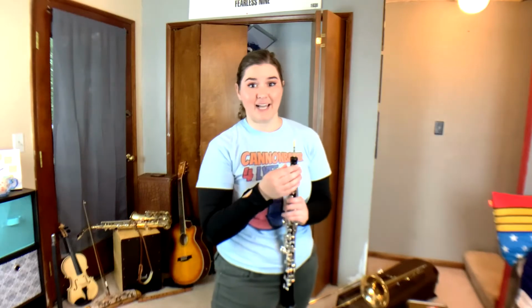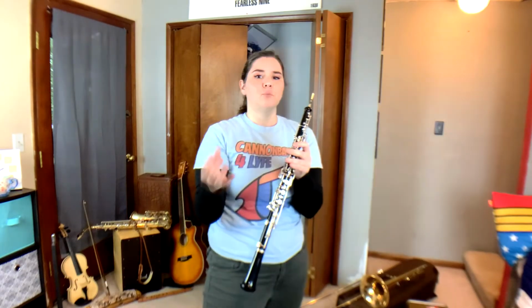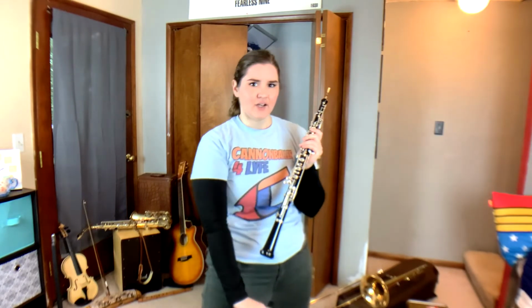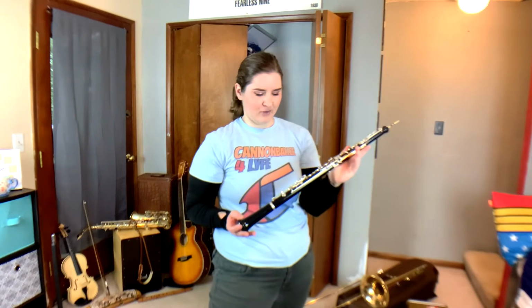So let's get out this plastic guy and show you the difference. More dense instruments produce higher quality of sound. So this guy is made out of plastic rather than the really thick grenadilla wood that the oboe is made out of, and so the sound just kind of leaks out everywhere.